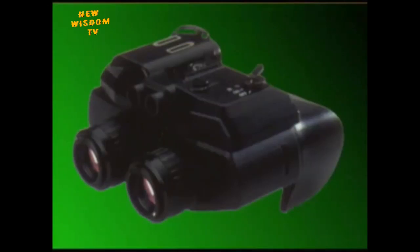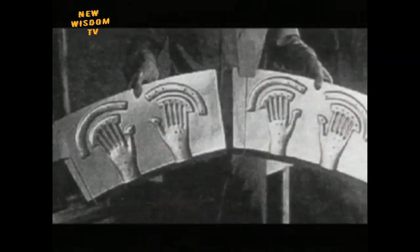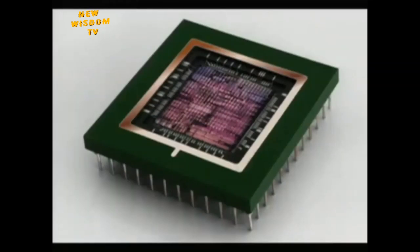Image intensifiers, which ultimately became night vision. Fiber optics, that was the description of what was inside of those hand-imprinted panels. Super tenacity fibers, this is what became things like Kevlar, according to him. Lasers, molecular alignment metallic alloys. Integrated circuits and micro-miniaturization of logic boards.